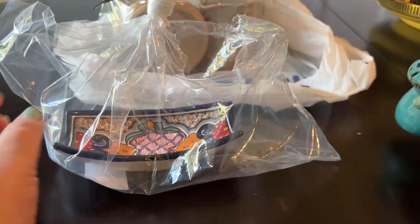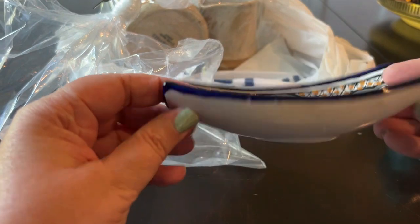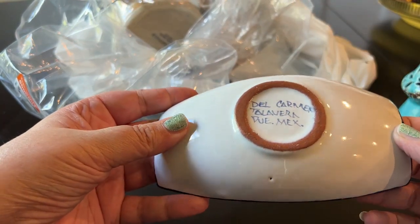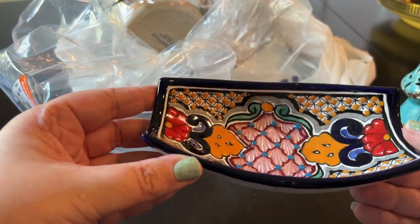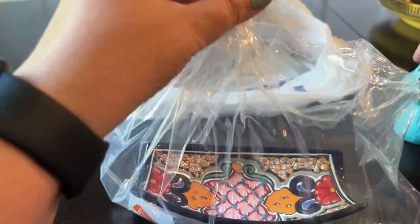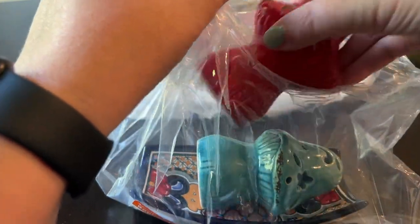So I grabbed those. And then this was what I really wanted, which is a nice little Talavera, almost like a soap dish. Del Carmen Talavera, in Mexico. Just a nice little soap dish or a trinket dish. So that was only $5, so not too bad. Only a couple dollars an item. We'll carefully put those back in so nothing gets chipped.